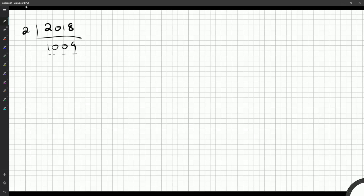Now I can see right away that 2018 is an even number, so I could divide by 2 and I'll get 1009. Now 1009, it's not a multiple of 2, otherwise it would end in 0, 2, 4, 6, or 8. It's not a multiple of 3. How do we check for multiples of 3? We add up the digits, and if that's a multiple of 3, then the number itself is a multiple of 3. So this isn't a multiple of 3, not a multiple of 5, and so I start getting out my calculator. I think 1009 might be prime.